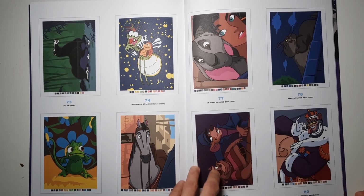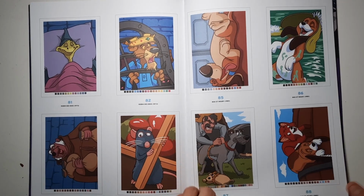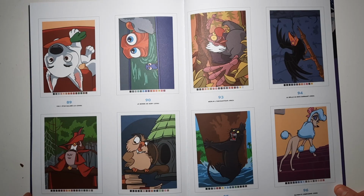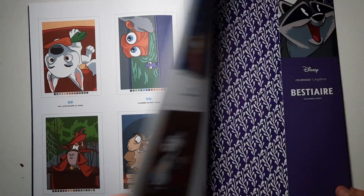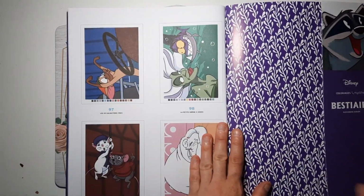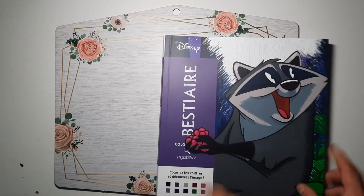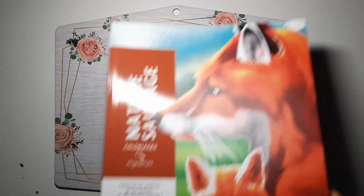I like that they really mix up the style of their books. So in each book, you have a bit of a different style to color, sometimes with black outlines, sometimes without, sometimes very intricate, sometimes a bit not so much. So yeah. This was The Best Year, Coloriage Mystère.